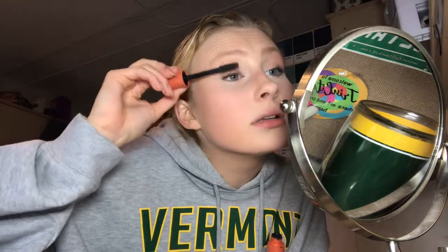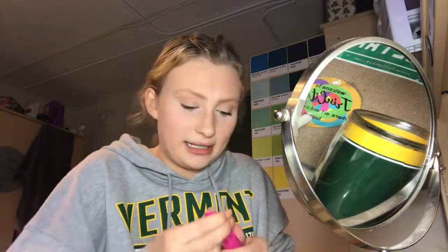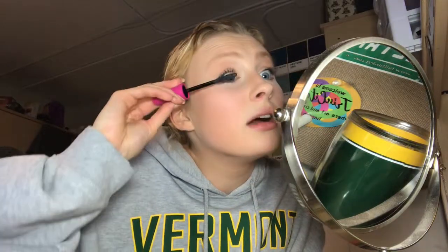I'm overbooked. Now I take the pink one, which is the Full Lash Bloom, and this one is really good for the bottom lashes and the tips of your top lashes, because this one really lengthens it and the other one really thickens it.